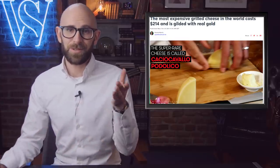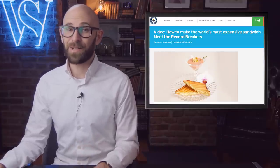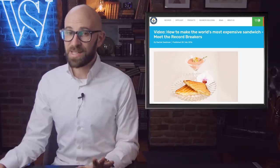The good news is that your golden grilled cheese comes with soup. It's Campbell's tomato soup straight from the can. Not really. It's a tomato soup with South African lobster and truffle oil. One soup and a sandwich will cost you $214, which is about $13 a bite.